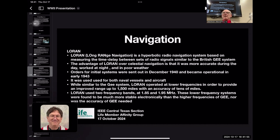It was ordered in 1940 and went into operation in 1943. It was used by both vessels as well as aircraft. And the whole concept was similar to the G system, except running at lower frequencies. But it had a range of up to 1,500 miles, whereas G only went up to 300 or 400 miles. And its accuracy was in ranges of 10 miles. But it served the purpose, and it was used for a long time.